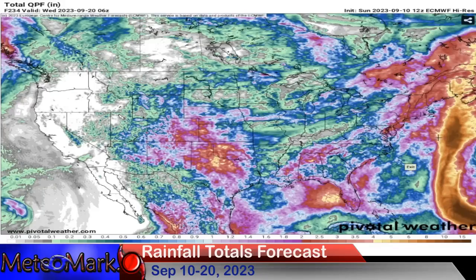Here across Florida, look at this. This is with some tropical moisture as we go into the third week of September. Could we have something tropical brewing here? Wow, look at this. North central Texas and Oklahoma, an area of disturbed weather as well, bringing you upwards of 3.5 to 6 inches of rain.